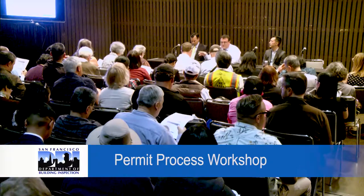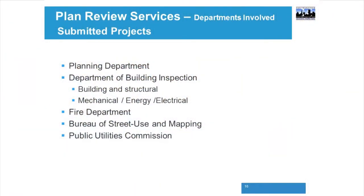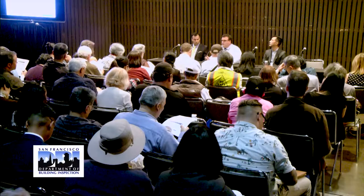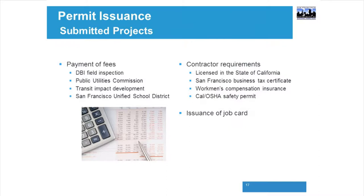And again, just a recap on the different departments involved. It's going to be planning, building and structural, mechanical, fire, Bureau of Streets and Mapping, and PUC. It's the exact same departments, just at a different scale, because the project is going to be a little bit more complicated to review. And as far as permit issuance for submitted projects, then you have your payment of fees.